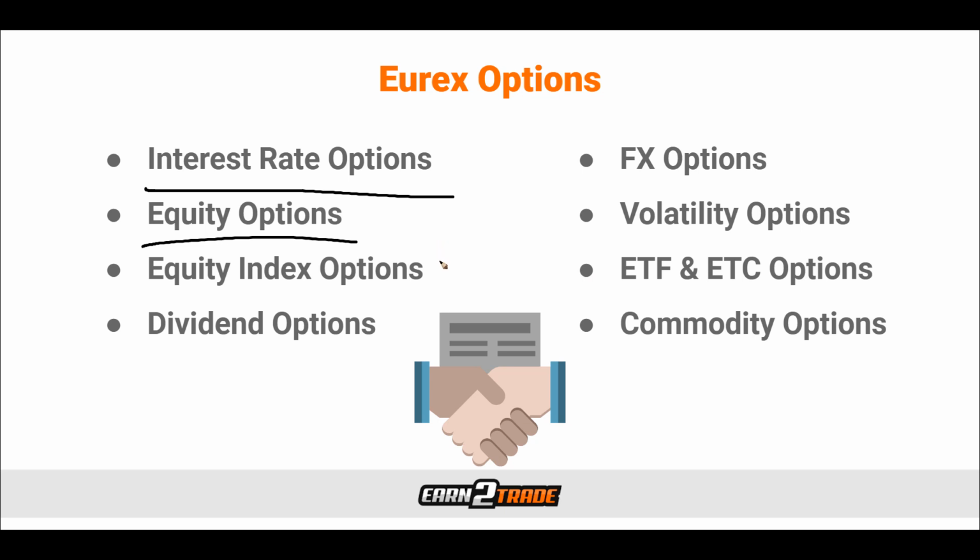And once again, it's no surprise that the equity option is going to be the biggest category because that is, after all, what Eurex focused on: those options, those equities, those derivatives. More than 80% of all options contracts listed on the exchange are in this category.